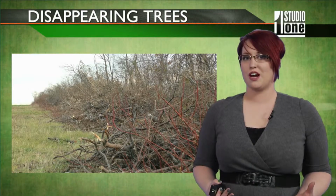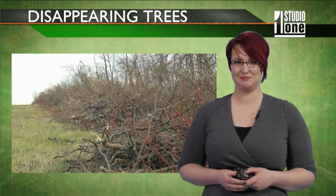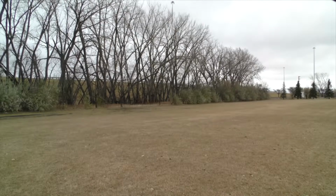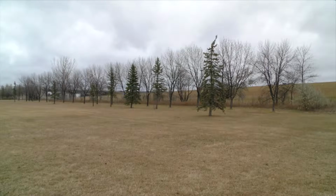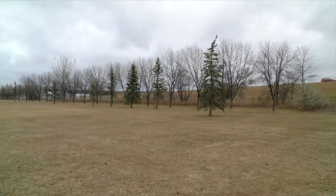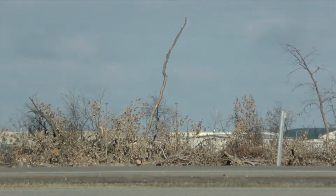Now, trees, they are great for shelter and some shade, but some of the larger clusters are disappearing along the North Dakota prairie. While driving along the highway in North Dakota, you will start to see a pattern. That pattern consists of trees that stretch across farm fields in a straight line. Farmers planted these tree rows decades ago, and they are dying. The farmstead shelter belts and windbreaks are being removed. In many cases, they're not being replaced.